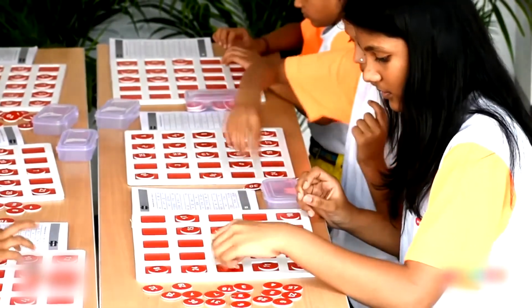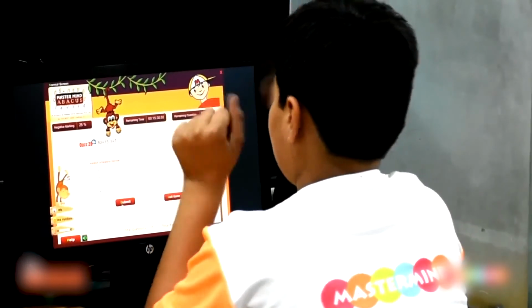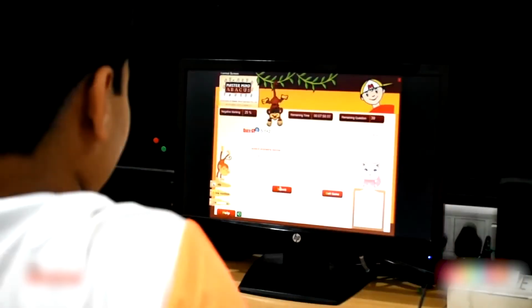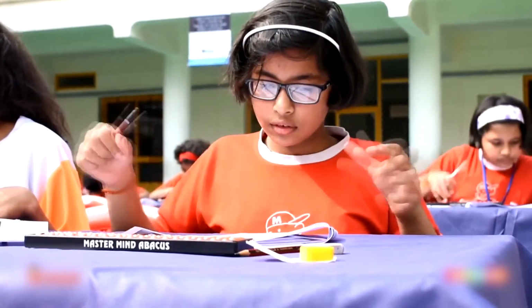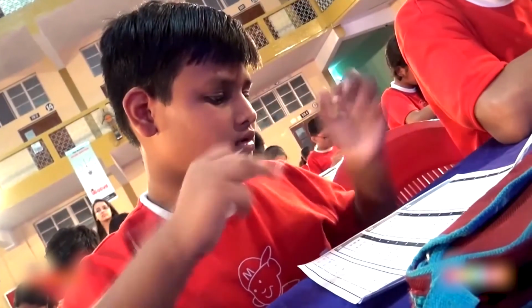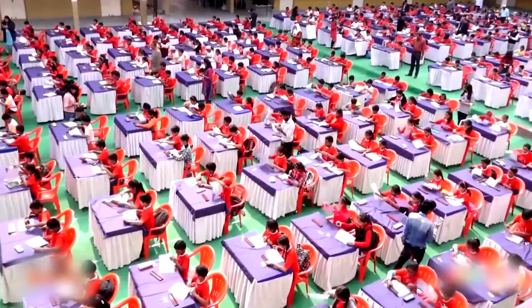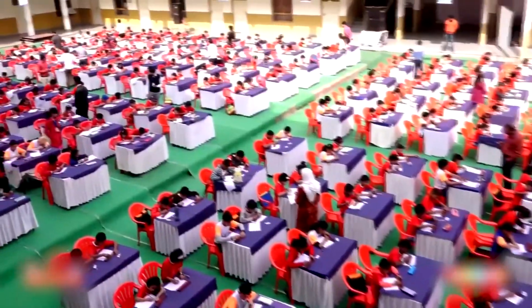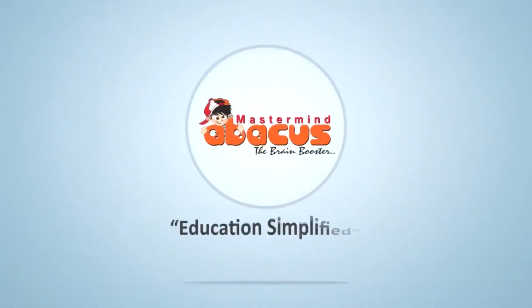As a result, the students of Mastermind Abacus not only excel in mathematics, but also perform outstandingly well in all the avenues. Since last 20 years, Mastermind Abacus has successfully created hundreds and thousands of young geniuses with complete brain development, justifying its tagline, Mastermind Abacus, Education Simplified.